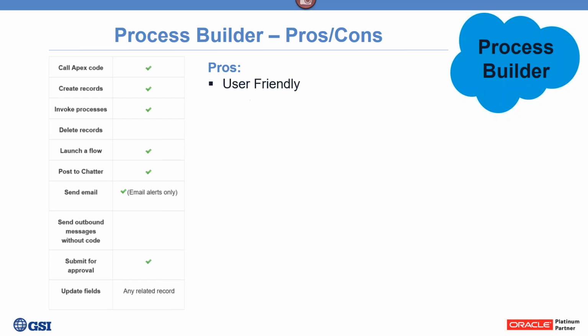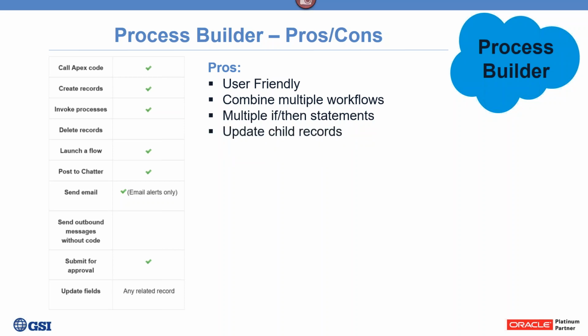So the pro of the Process Builder is that it is user-friendly. You have a clear user interface that also allows you to do point-and-click functionality, but now you have the ability to have multiple if-then statements. You can combine multiple workflows. That's a really big plus. Multiple if-then statements. You can also update child records.